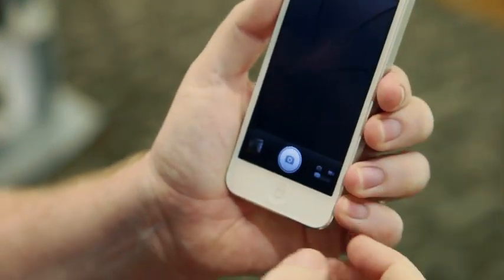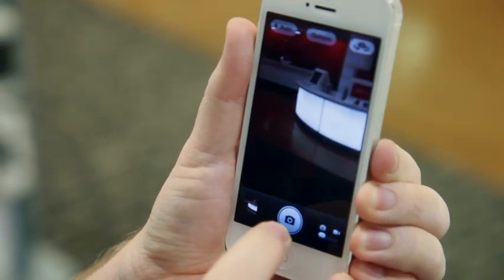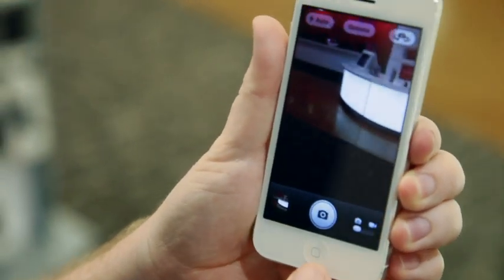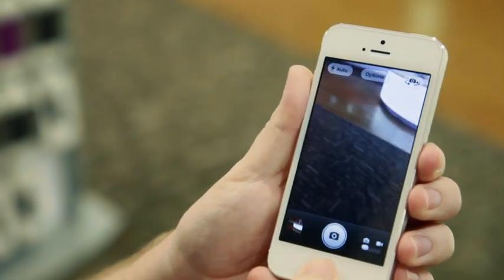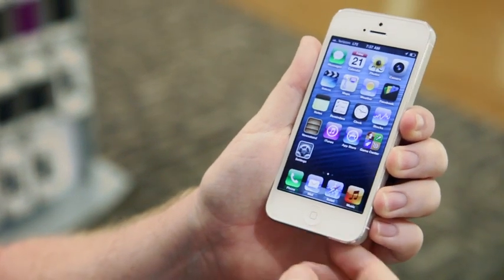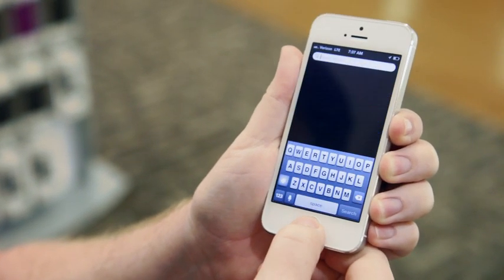Anyway, the camera has been a little improved. I mean, the shutter speed is near instantaneous now. So, well, aside from when it has to focus. So, very, very fast. You can also do a panorama by swinging the camera around. Nice and handy. Siri's gotten a few upgrades too. It can now look for sports scores, movies. I'm just going to demonstrate that real quick.